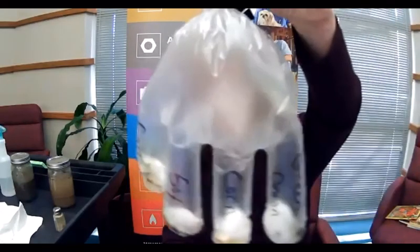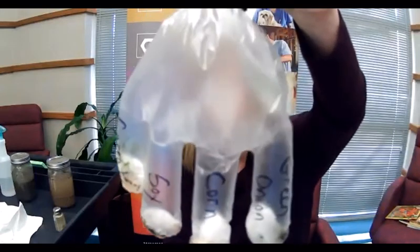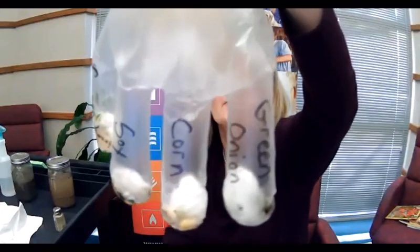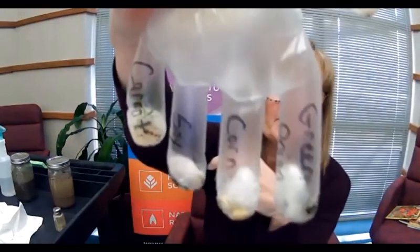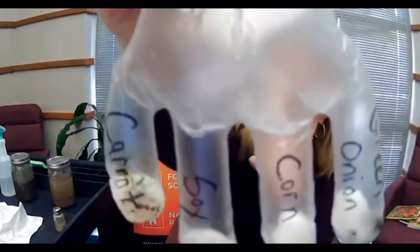We sent you some of the lessons on these, but we sent you the lesson for garden in a glove. And I just wanted to show you, I planted my glove about 7 days ago. And so this is a great germination activity. Students of all ages absolutely love doing this, from grade school to high school.